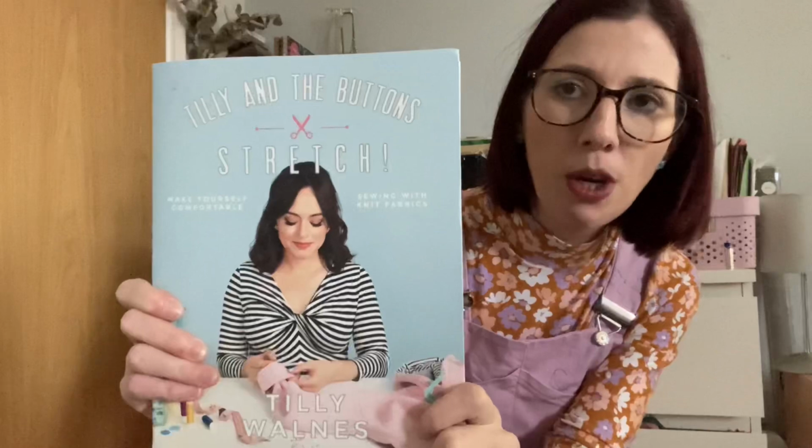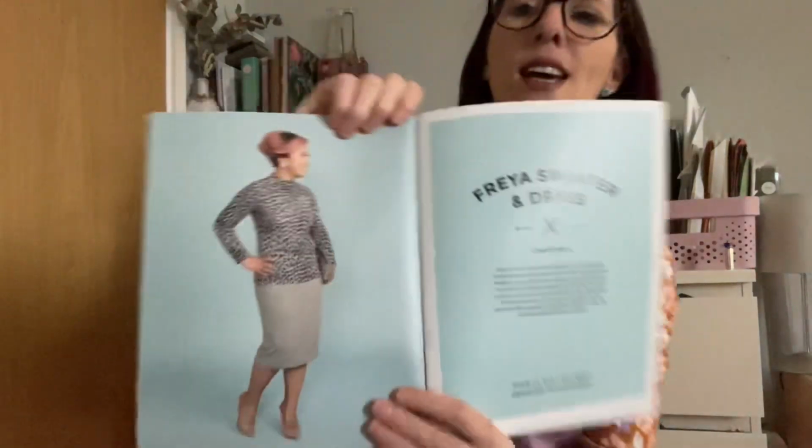So I'll start with the top, and it is from the Tilly and the Buttons stretch book, and it's a pattern that I've sewn up lots and lots before, the Tilly and the Buttons Freya top. So I'll just get the pattern from in here so I can show you what it looks like. So it's this pattern, the Freya sweater and dress.